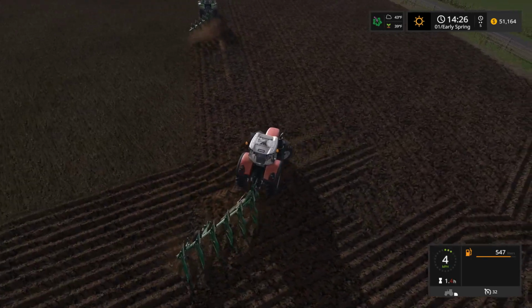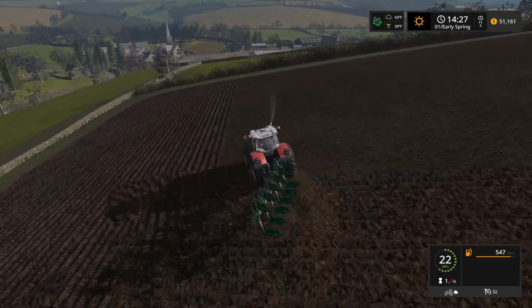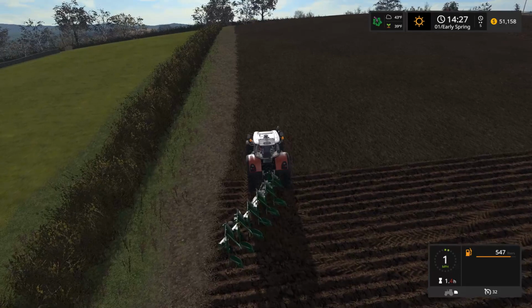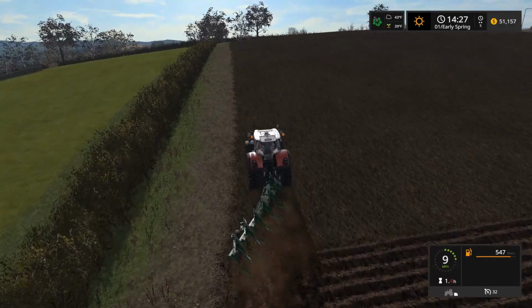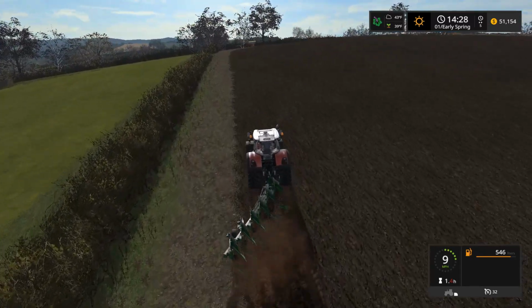Get that little piece of mist. There we go. I'll keep on hitting that button. I don't know what I'm gonna do. Alright, so she's doing that. I'm gonna start right here. And I'll try to take that tower right there where the field ends.